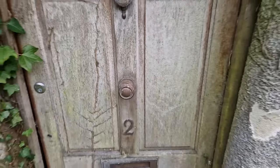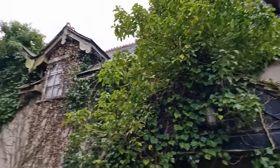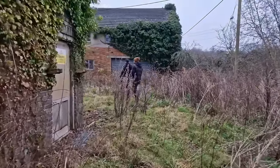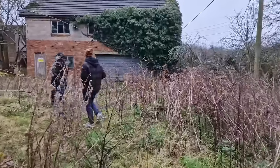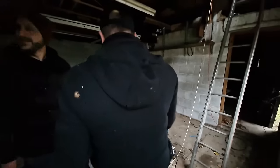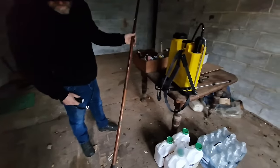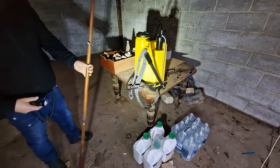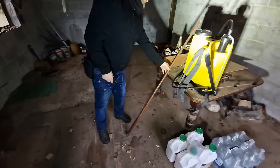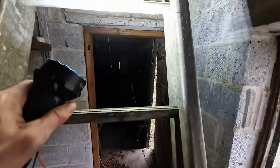And there we go. Fishing rod. Well, someone's got a knapsack sprayer, yeah. What's that, fishing rod? Yeah. Oh, yeah. That's nice, isn't it? Easy access to the loft. Yeah, but there's no floor. Well, hold the ladder, Ned. Hold the ladder.